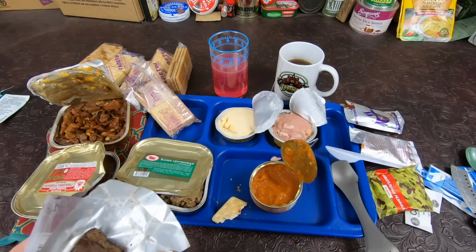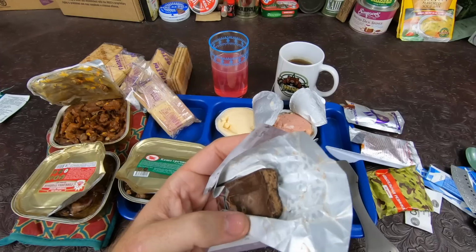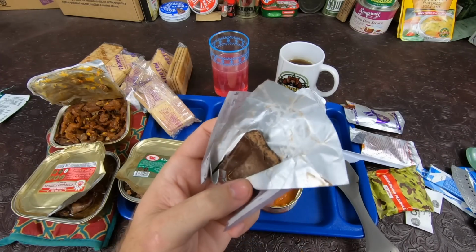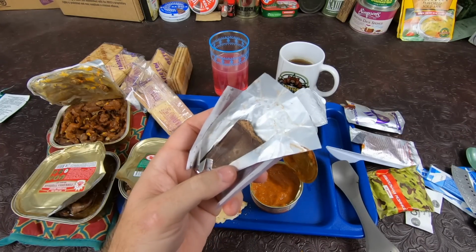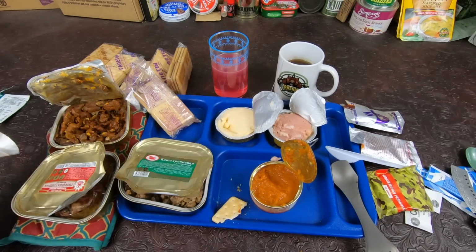It smells perfect though. And it's soft, it tastes perfect. I guess it's supposed to be like that. The last ones I had of this kind were not like that. It's actually a very good chocolate bar.